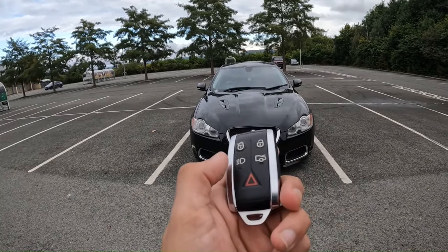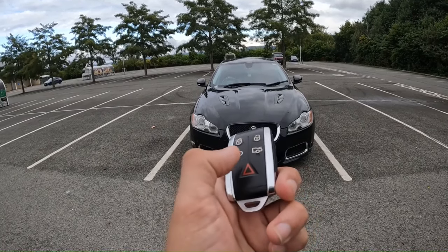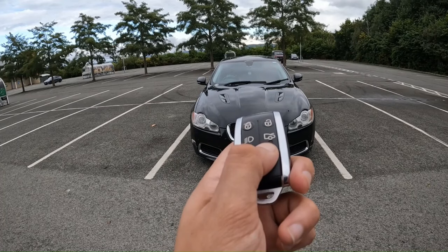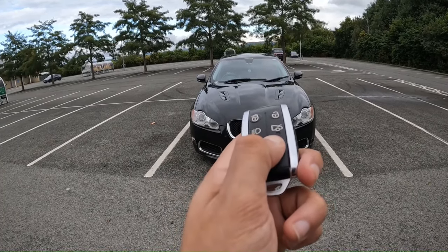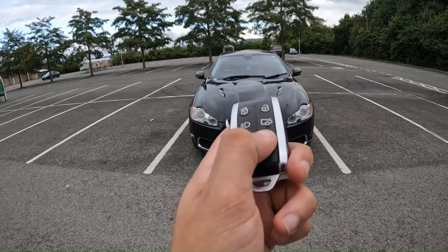Mandated in North America, but I'm thankful that they brought it here, is the panic button. So that means if you've lost the car or you don't know where it is, you can just hold this button here for 3 seconds or press it 3 times to trigger the alarms.